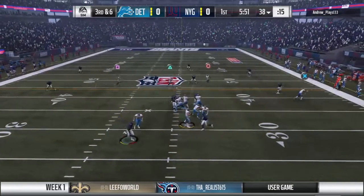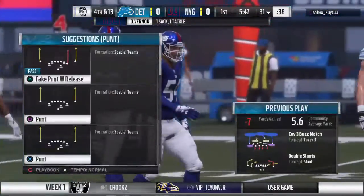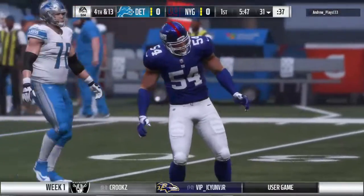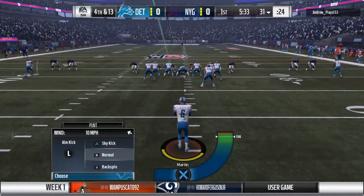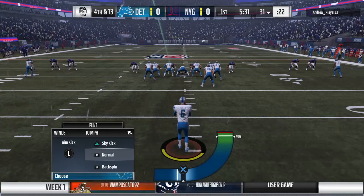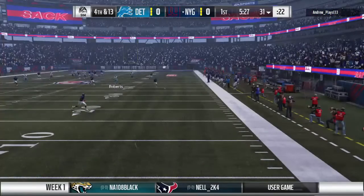The shotgun snap for Stafford. And the Giants rush gets home as down he goes. Olivier Vernon with a big-time sack on 3rd down. And it'll be a loss of 7. On 4th down, here's Sam Martin on to kick it away. Back deep, Bruce Ellington.